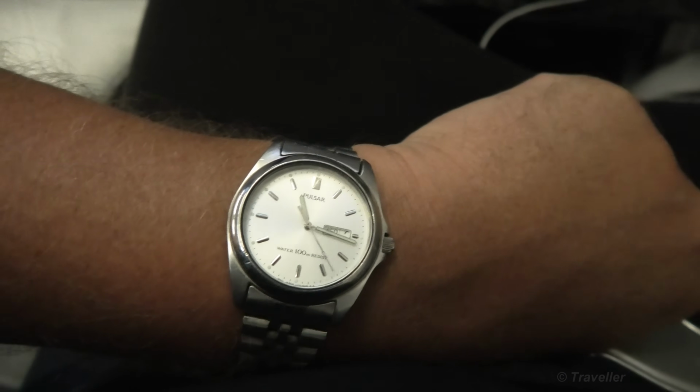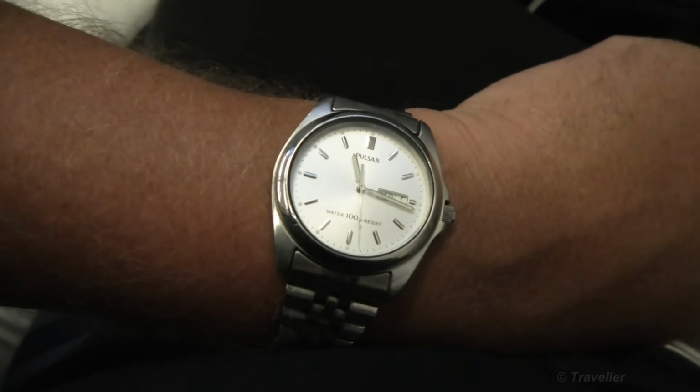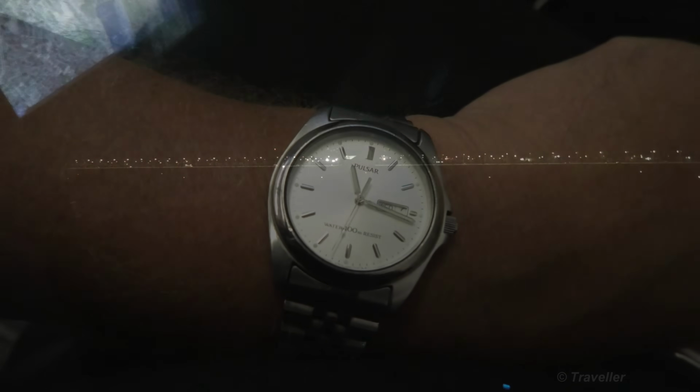Oh, the lights have just been dimmed, so it's a little bit clearer outside. Time is now 11:16 in the evening here on my trusty Pulsar. We're supposed to leave at 11, so we're 16 minutes delayed. All lights have been turned off now. Looks like runway 19 left, and the aircraft behind us also. I think there's two behind us. One leaving before us, looks like Philippine Airlines.